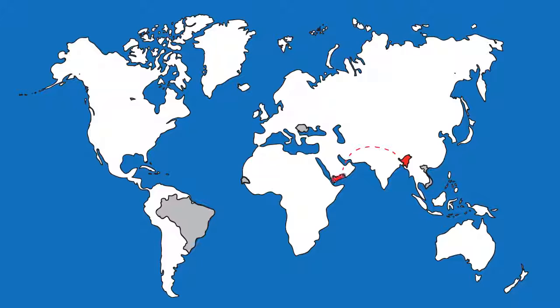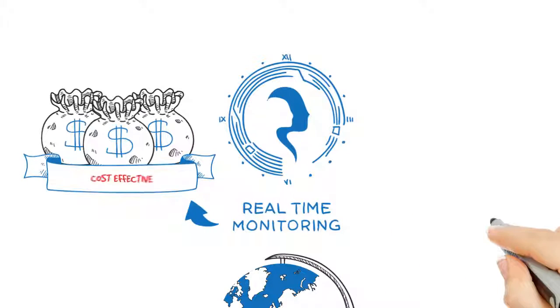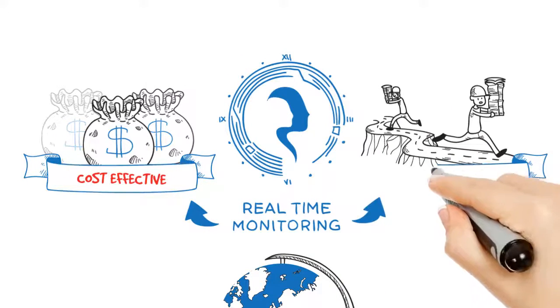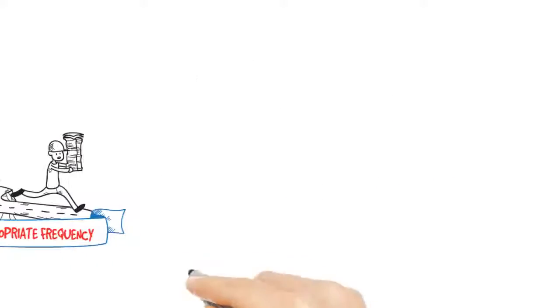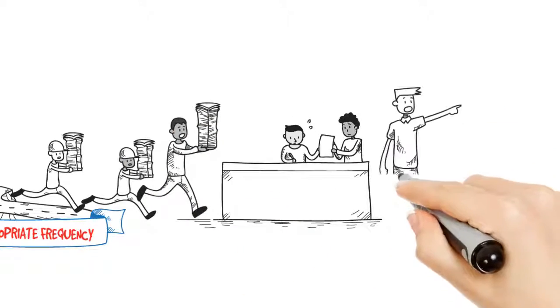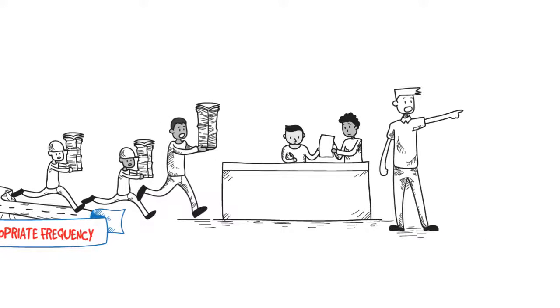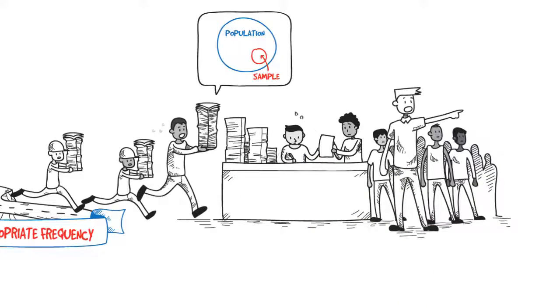As we step back, the experiences from Bangladesh, Yemen, Uganda, and beyond have taught us much about the potential role for RTM to benefit the most vulnerable. We found that it can be cost-effective, that the frequency of data collection needs to be appropriate to the context and adjusted as needed. RTM is not just about collecting data. Analyzing, communicating, and acting on the information is equally important. Randomized sampling and combining qualitative and quantitative information makes RTM more efficient and actionable.